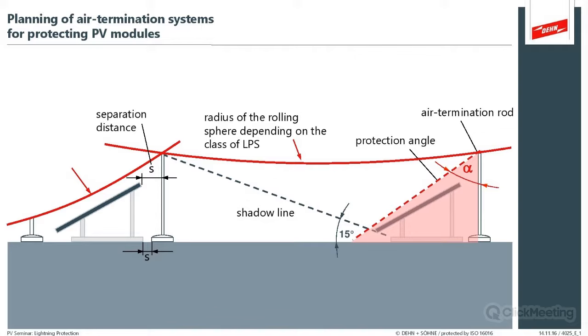So just an illustration of the different methods. If we start with the protective angle method first, you'll see that for the air termination rod, based on its height and the lightning protection level, alpha, the angle, is calculated. And this angle must then cover the lightning protection panel.